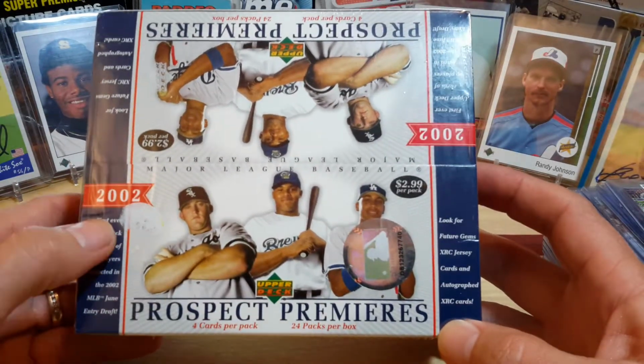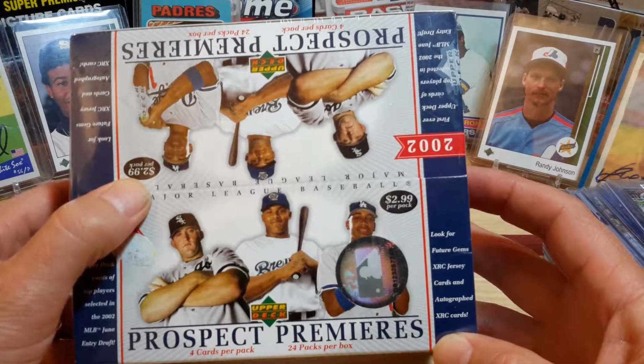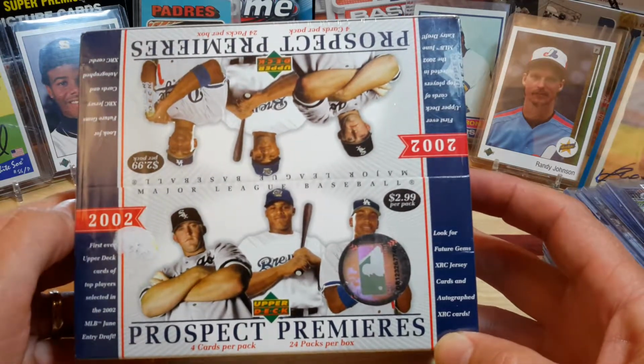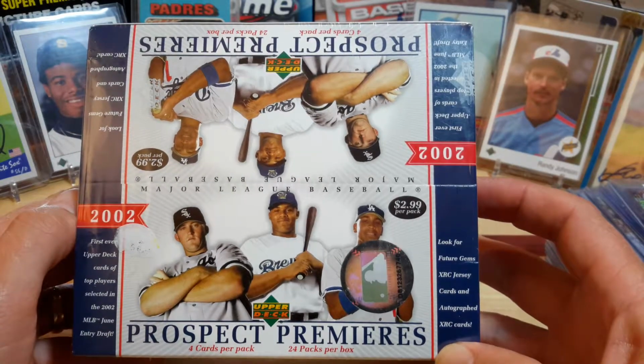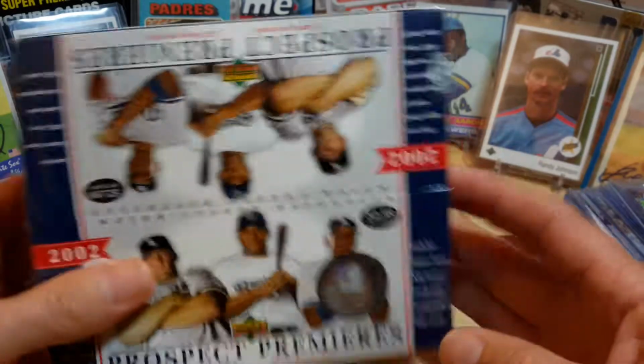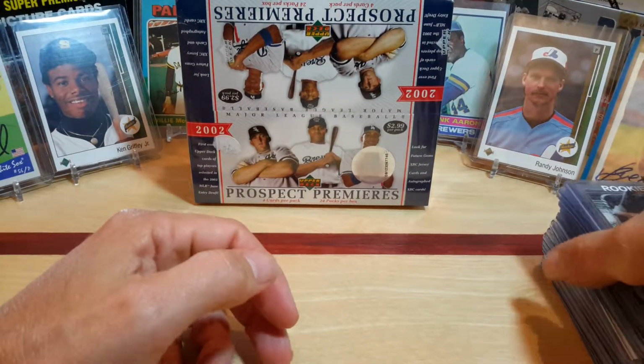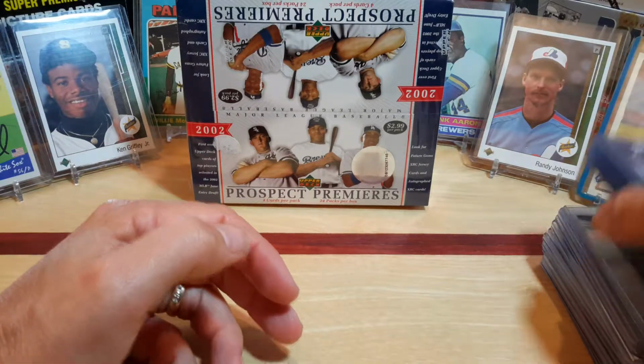an autograph card per box, and as you can see, back in 2002 it was $2.99 a pack, which was pretty expensive back in the day for a pack of cards. But it does have some pretty decent rookies, which I'll open up on the channel later on and show. But I want to show some of the singles that I pulled.